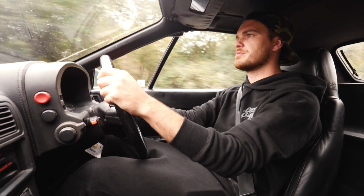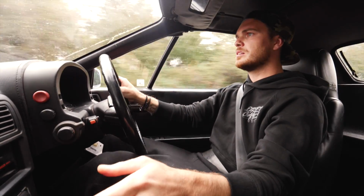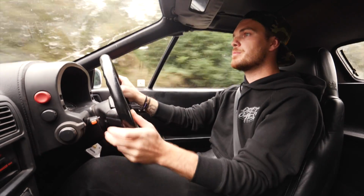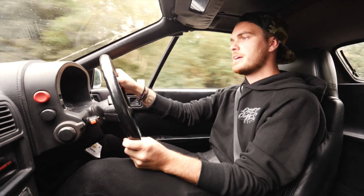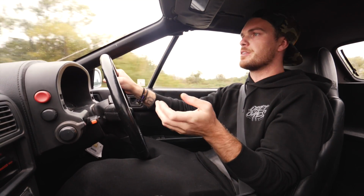Third gear, 3,000 revs, floor. Oh, the rev limit is 7,000 RPM. No wonder. Okay, so there's really not that much at 3,000, but then around 4,000 to 5,000 it really starts to step up. What is that annoying noise? Why do all cars have that annoying noise of something rattling?